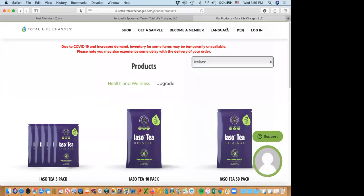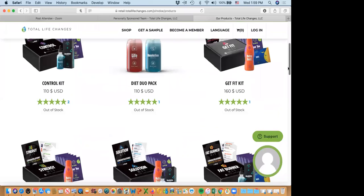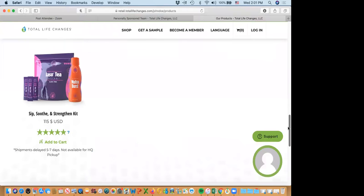Let's just take Germany, for instance. There we go. These are the products that Germany is able to get. So my lady, Miss Donna, says, I'd like to have the Sip, Soothe, and Strengthen kit. Well, guess what? She's in luck because it's available.